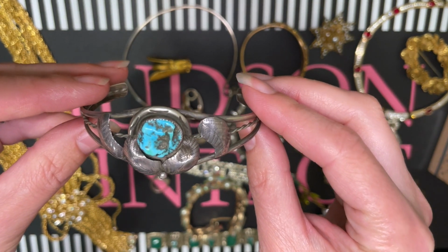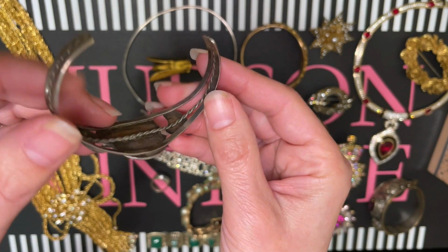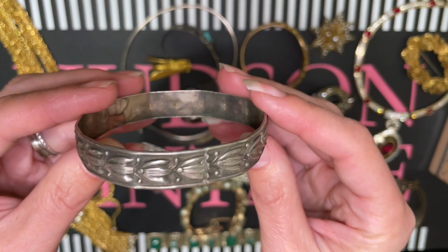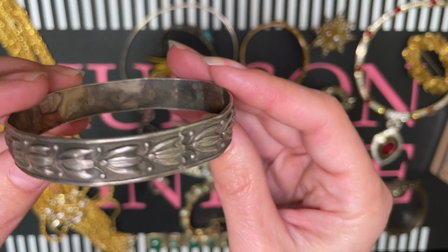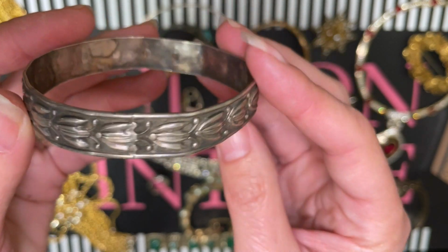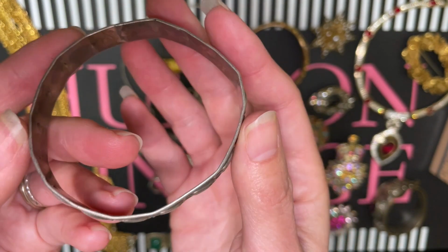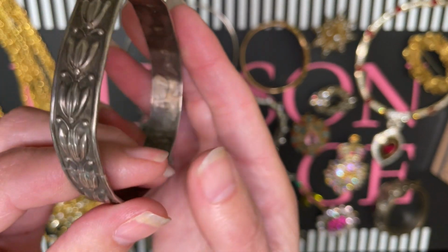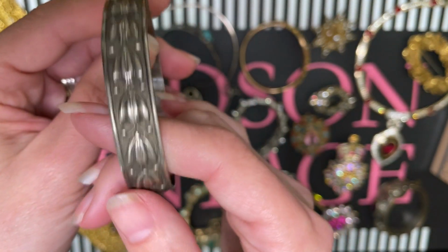The Native American sterling and turquoise cuff bracelet. This is an oldie. This is a good one. This is so wonderful. If you look closely at this motif, these are flying insects. This is unsigned. This is heavy sterling silver with some age to it. It's very thick and solid, and it is very old. And here, see the antenna?